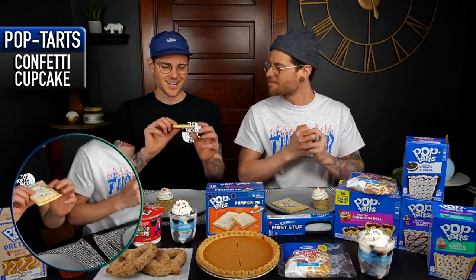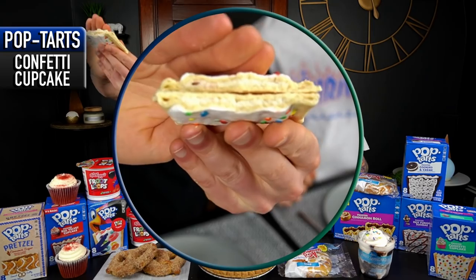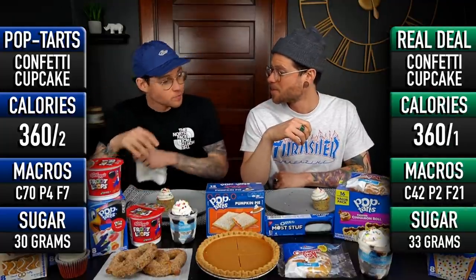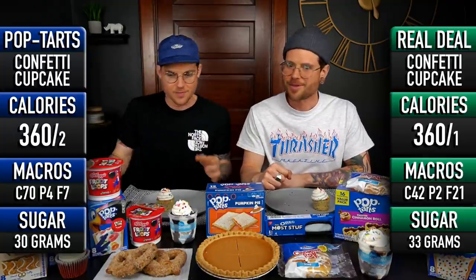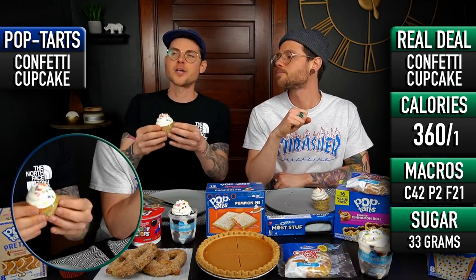Anyways, let's get into it. I'll show them the Pop-Tart first. Okay, let's dive in. Confetti cupcake. Like I said, they do nail the flavor profile. Yeah, let's crush it. Again, they do a great job with that flavor. Yeah. I cannot believe that we ate like 112 of those earlier this year. That's the only time that we had had that flavor too. Mm-hmm. All right, let's do the cupcake.